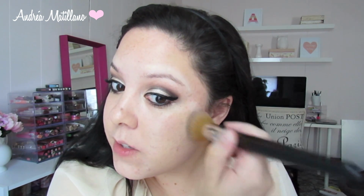So then I just move on over to my other cheek and do the same thing. So even if you have spots of your face that don't need the coverage, just kind of go over them lightly and make sure that the color of the foundation is on them. So as you guys saw before, I had a lot of scarring right here. So I'm just going to go ahead and take this foundation and stipple a little bit more than I would on the rest of my face right in that spot.